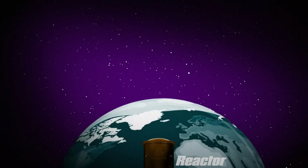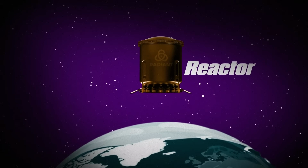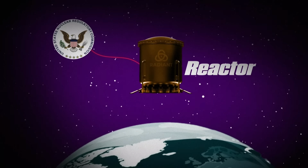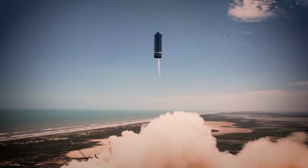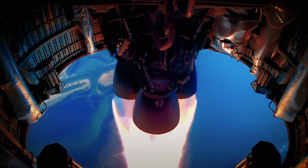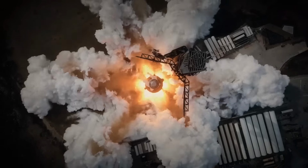Now, putting the reactor into space will probably be the easy part. Trying to develop and test a brand new innovation in the field of nuclear power within the regulatory environment of the United States, that's the hard part. There's probably no better example of iterative design than what SpaceX is doing with their Starship rocket. They build, test, explode, build again, launch, crash, redesign, explode. It's a ton of fun to watch.